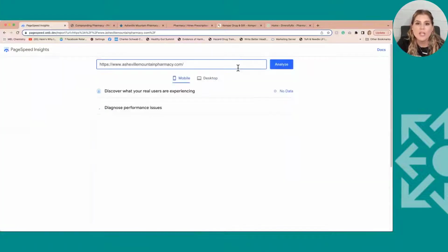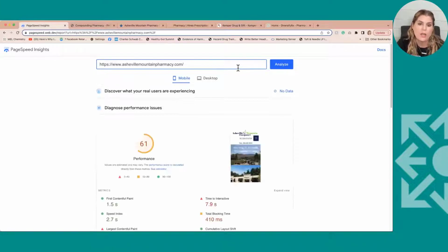It's really important that you know how Google is grading your website, because Google is basically the gatekeeper of showing your pharmacy in any searches. We know that Google is the most used search engine, especially when people are traveling around and they're like, hey, where can I find a pharmacy near me? They're generally going to go to Google and check that out. So it's really important that you know how Google is seeing your website. What this does is give you that insight.